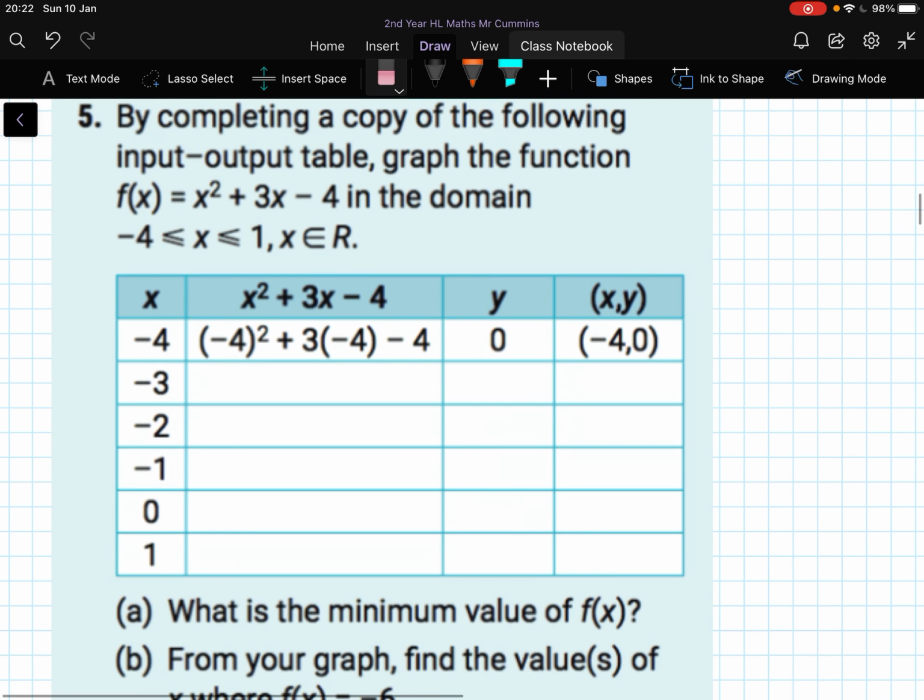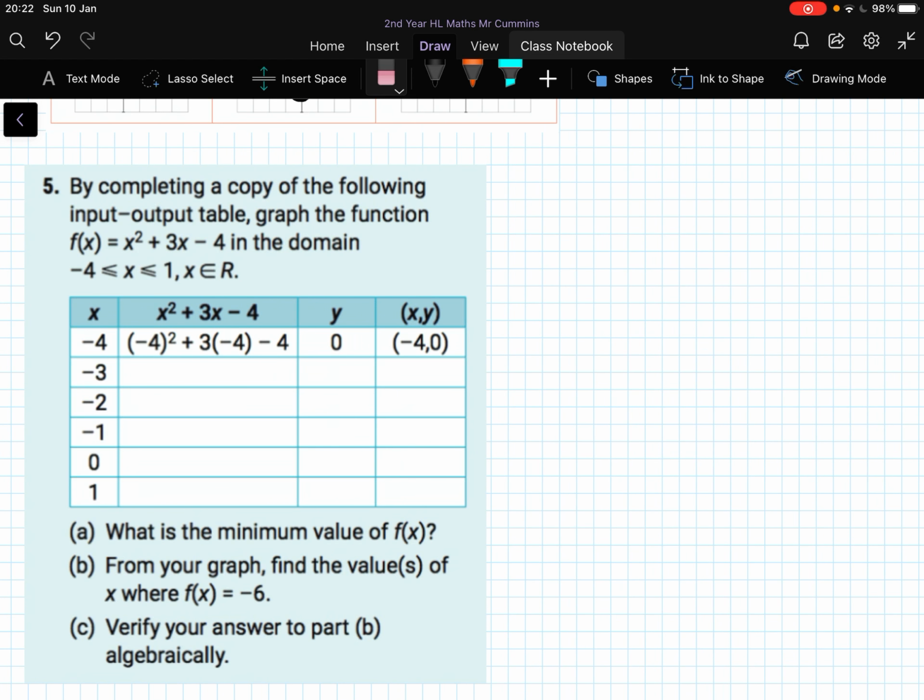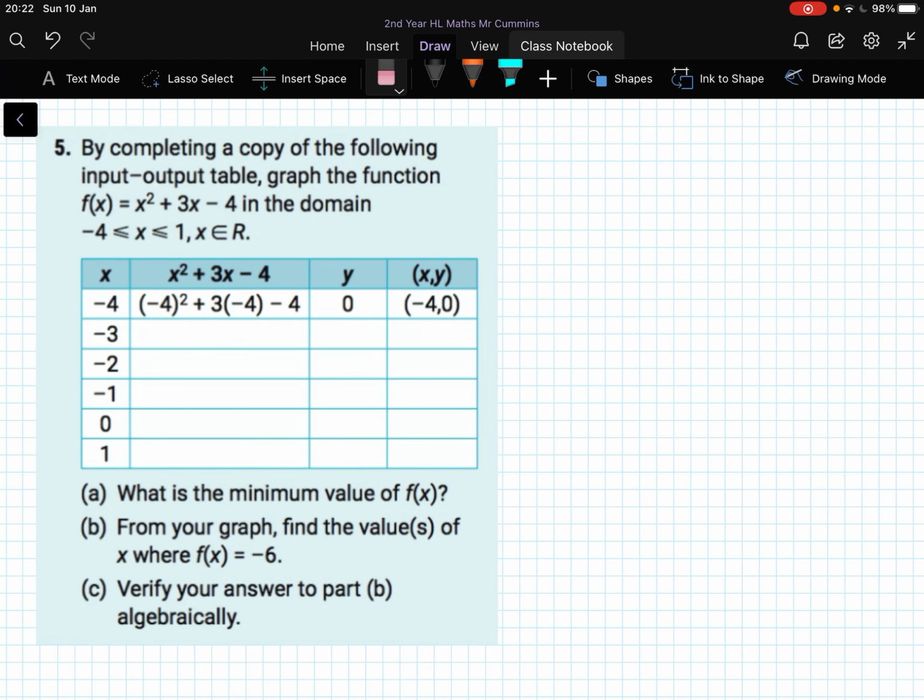Right. One from your book that I thought we'd just give a quick go to before I leave you alone to try your own ones. By completing a copy of the following input-output table, graph the function f of x is equal to x squared minus 3x minus 4. So here's our function, a nice quadratic function. And they want us to go from minus 4 up as far as 1. So we're going to have to sub into the quadratic minus 4, minus 3, minus 2, minus 1, 0, 1. And that's going to give us our y coordinates over here. And then for our graph, it's going to give us our couples so we can draw the graph.